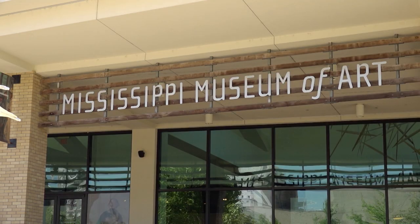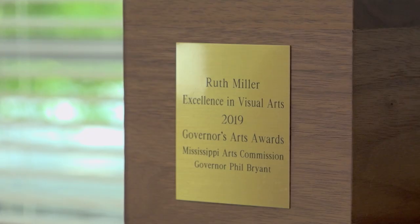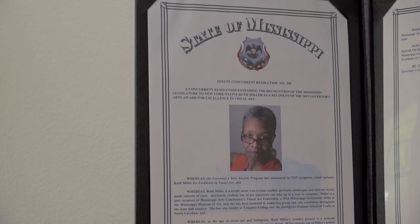Wow, the Governor's Arts Award was so unexpected. I don't know if one can apply for something like that, but the Mississippi Museum of Art was kind enough to nominate me. And that's how I came to the attention of whoever makes those decisions.